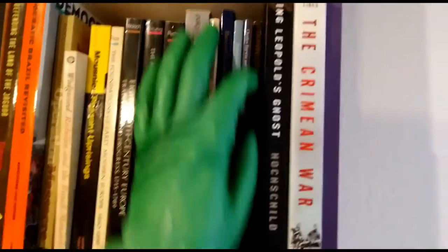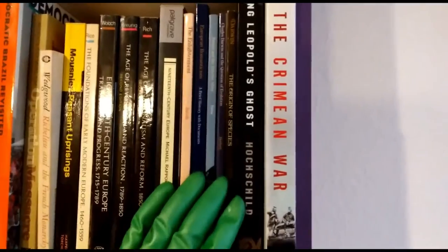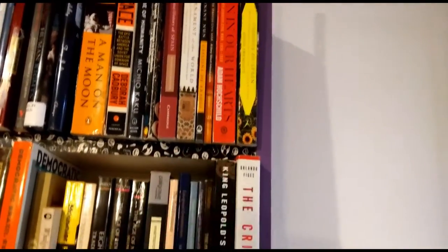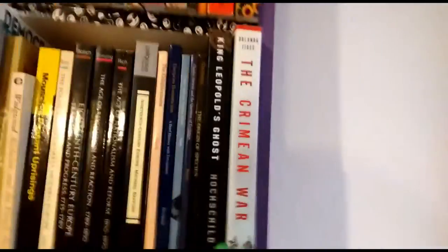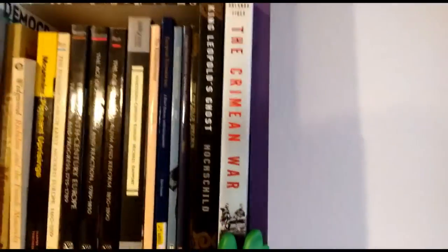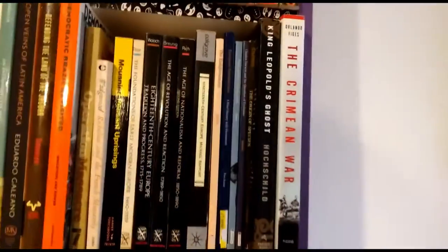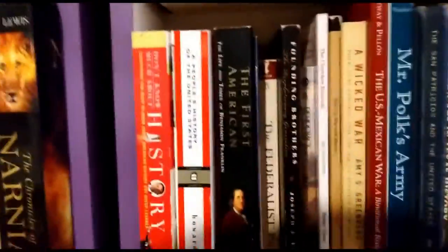Charles Darwin and the Question of Evolution and an actual copy of Origin of Species here. Then we get Hochschild again. This is the one that sort of put him on the map. King Leopold's Ghost. I have a much higher opinion of this one compared to Spain in Our Hearts. King Leopold's Ghost is sort of what mainstreamed the genocide in the Congo in public consciousness. Then we've got Orlando Figes's Crimean War. I've got some funny stories about this book from when I was reading it, so this would maybe be a good candidate if you want me to talk about it in more detail. Okay, now let's come on home to the United States of America.